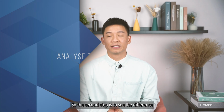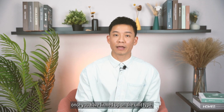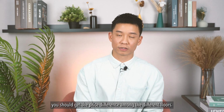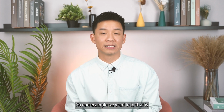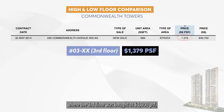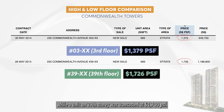So the second step is to see the difference between high and low floors. During the queue, once you have firmed up on the unit type as mentioned in point 1, you should get the price difference among the different floors. One example we want to look at is this Commonwealth Tower project where the 3rd floor was bought at $1,003 per square feet, while a unit on the 39th story was transacted at $1,007 per square feet.